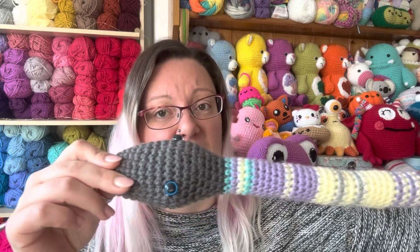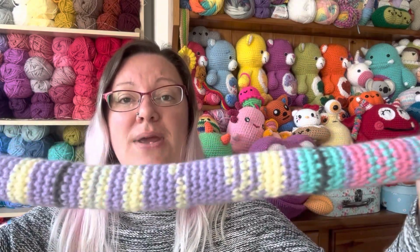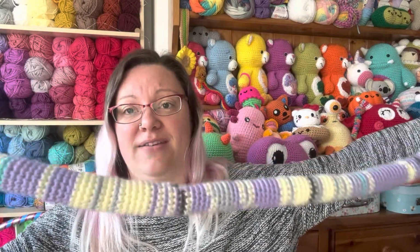But I have also been continuing with Nagini, the temperature snake. So we've done January, we've done February, we've done March, we've done April, and then we get into May and the colours change. We finally have some colour change. This month, May, was much warmer. So we've finally got some colour change in there, which I'm very, very excited about.